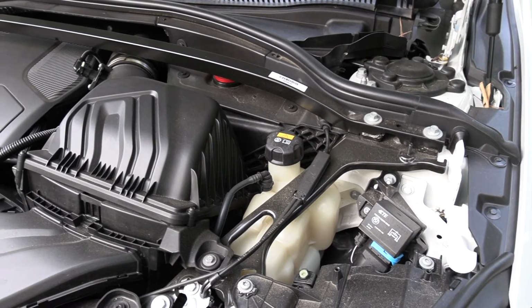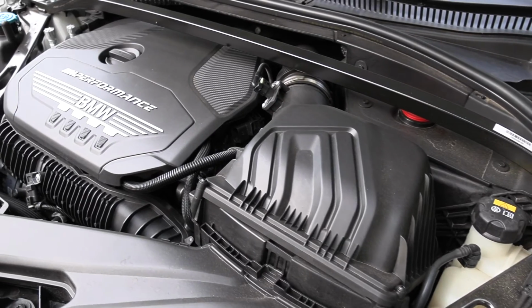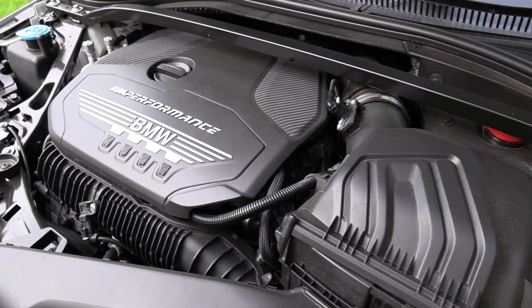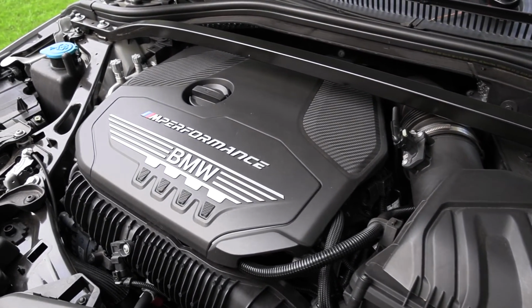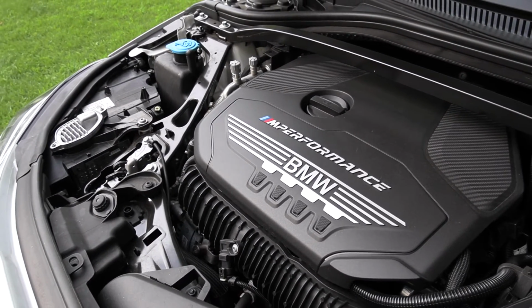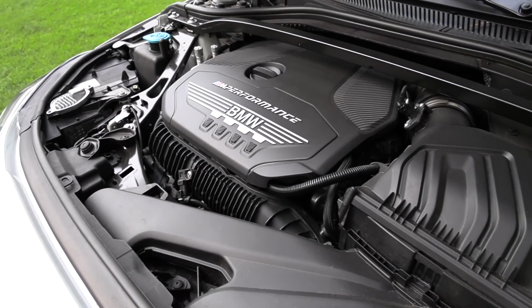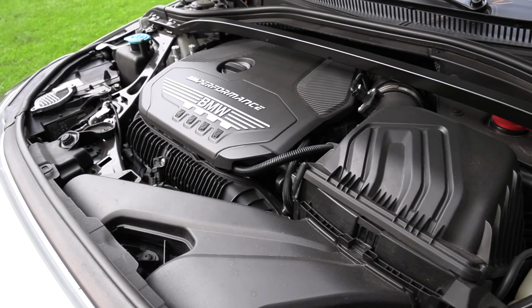Now under the hood, it's a 2.0 liter twin power turboed inline four cylinder. That's going to deliver around about 301 horses and 332 foot-pounds of torque. As for 0 to 60, 4.7 seconds. That compared to the 228i, which is about 6.0. As for transmission, it's going to be an 8-speed automatic.